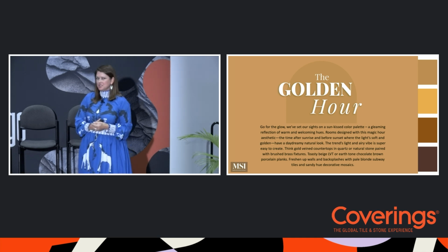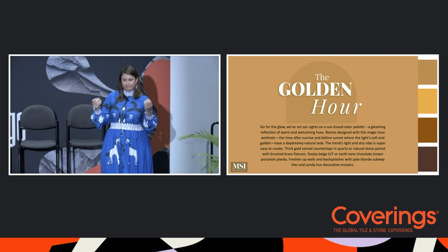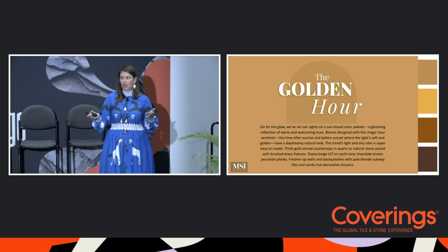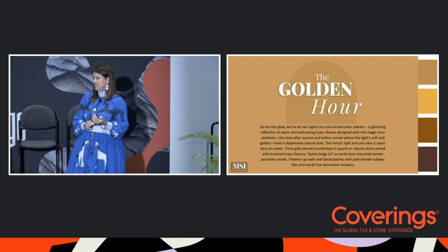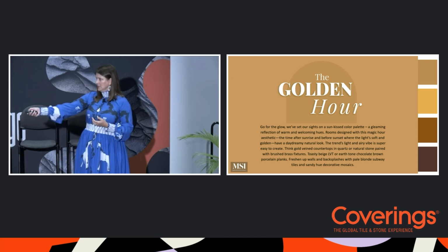We first noticed this trend when we jumped into the LVT business. We introduced several shades of blonde wood, and we were like, okay, this is really, really taking off very quickly. And we didn't have anything else in blonde. We didn't have countertops in that palette. We didn't have mosaics in that palette. So we really have been scurrying to try to introduce more products that are warm.